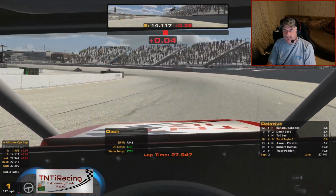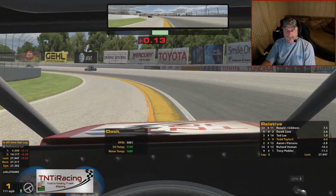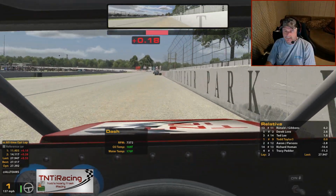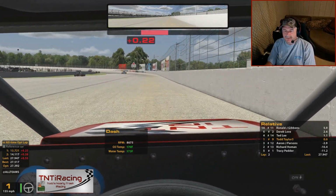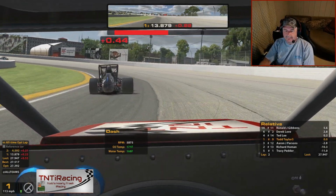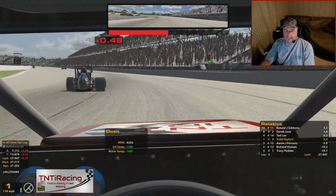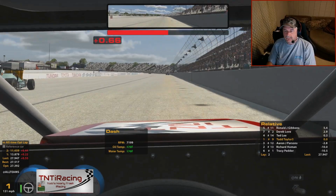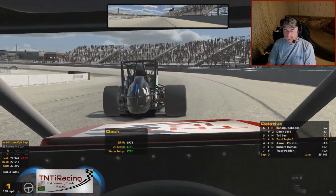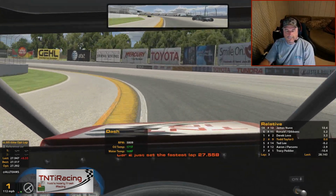At least early. Your quickest overall. That won't last long, being quickest. Oh, right in front of me's nailed it. That lap was at 28. On the outside. The guy behind us. Clear high.